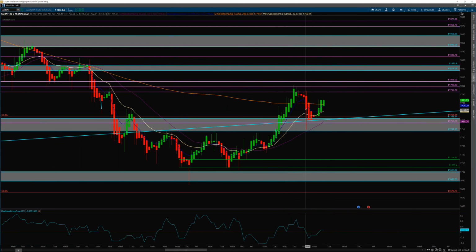Some people do play the QQQ as a way of playing Amazon or Apple or Microsoft, because that index is, I think, more than 60%, or at least 55 to 59% tech. So we'll be keeping an eye on Amazon.